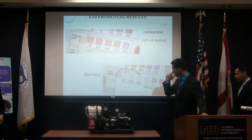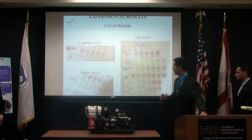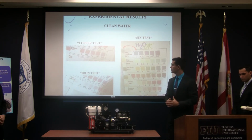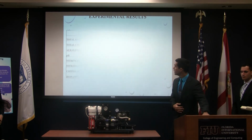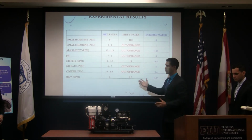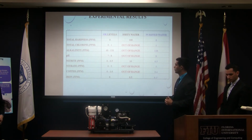The test has 10 different factors. None of them passed for the dirty water. On the other hand, after we filtered that water, we ran it through the test using the system, and almost all of it passed. Then we tabulated this table so you can see, because it's hard to read out of the colors. Here is the dirty water. As you can see, none of the parameters passed, and most of them were out of range.